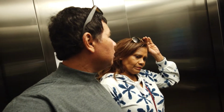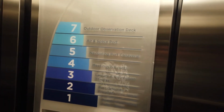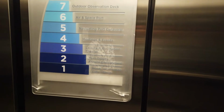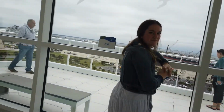What's up? It's an observation deck. It says here, observation deck. As you can see, there's a couple of floors in here. So they have meeting and events, leisure and recreation theater. We have guest information downstairs. So let's see.